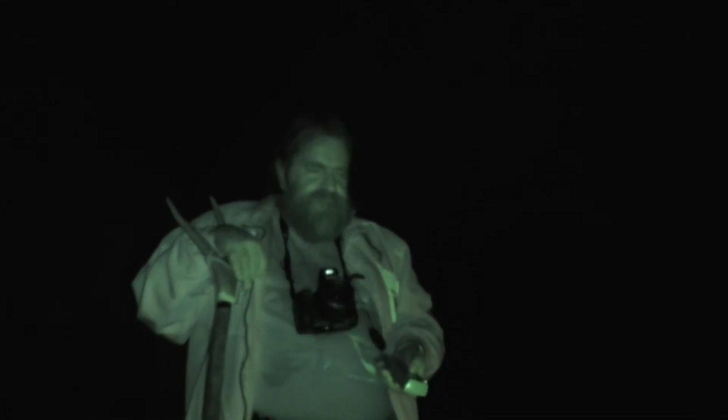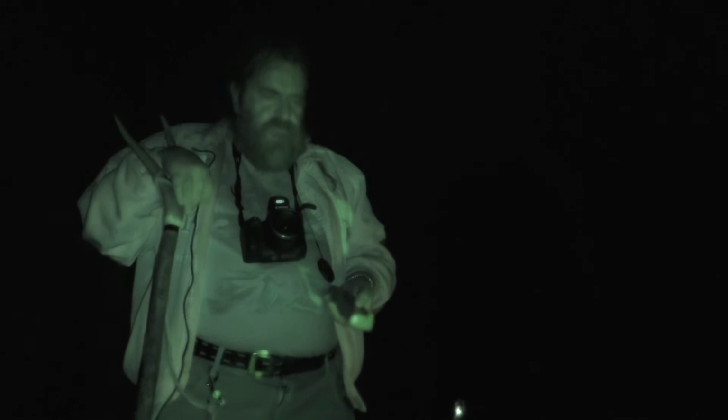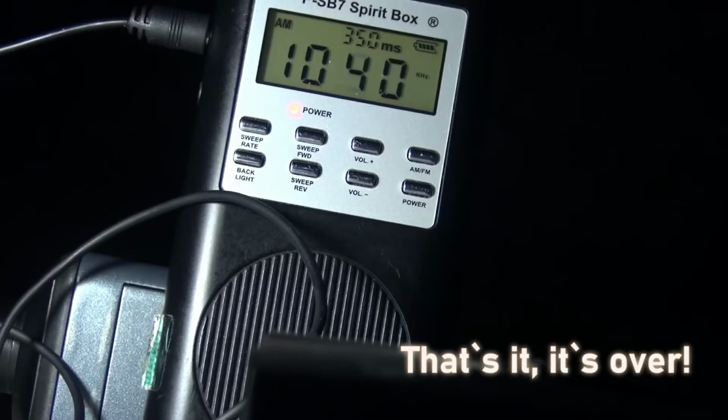Someone's cruising past very slowly. He's gone now. I think whoever's there stopped. Yeah. I think this is the actual activity at the moment. Just come down here and have a look. Okay. I think the majority of it is. It's over. Is it?